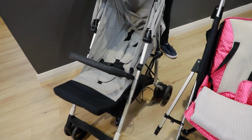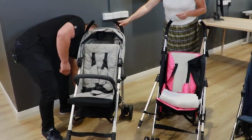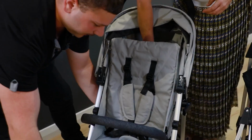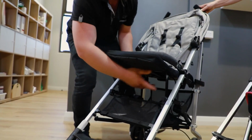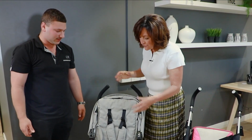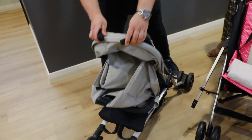Is it easy to use? Because that's the tricky thing. Very, very easy. Anyone can do it anywhere. Right, yep, put the brakes on. Yeah, come underneath like this and we lift it up. Wow, yep. And then it becomes a high chair. Can it fold up? Yeah, so it folds all the way down just like a standard pram would as well.